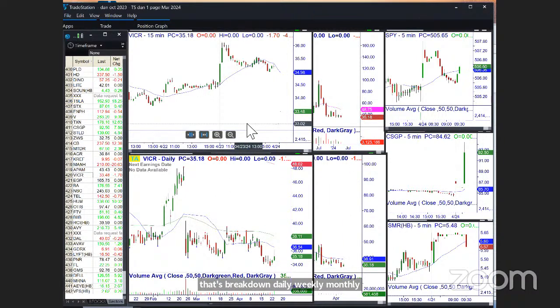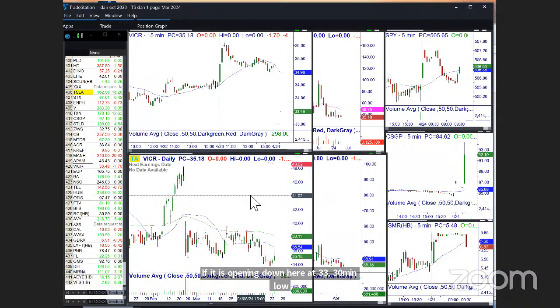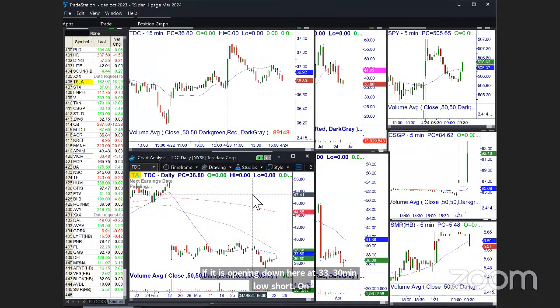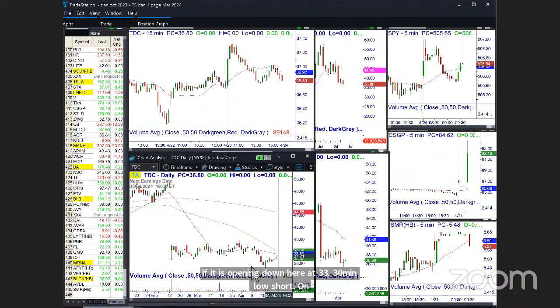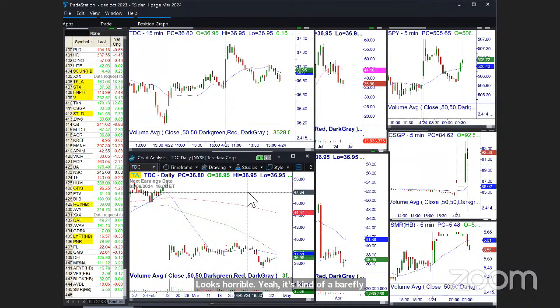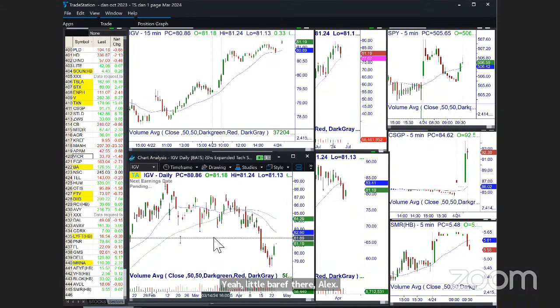If it is opening down here at 33, 30-minute low short on VICR. Looks horrible. Yeah, it's kind of a bear flag. Yeah, a little bear flag there, Alex. All right, IGV alarm. We are short this.